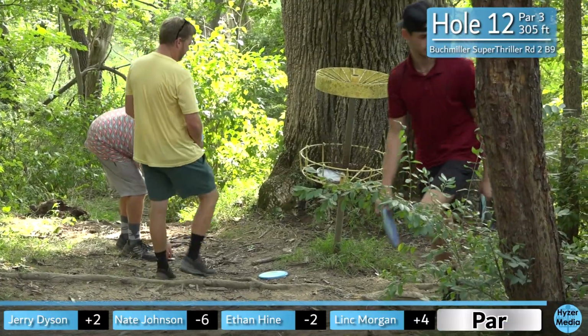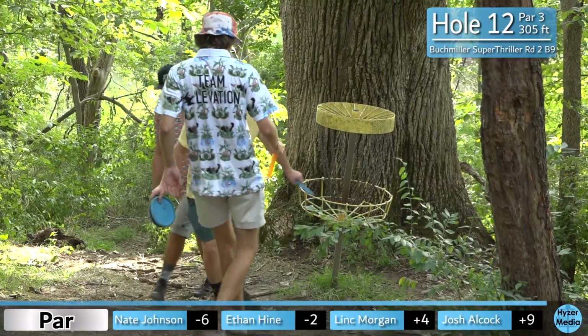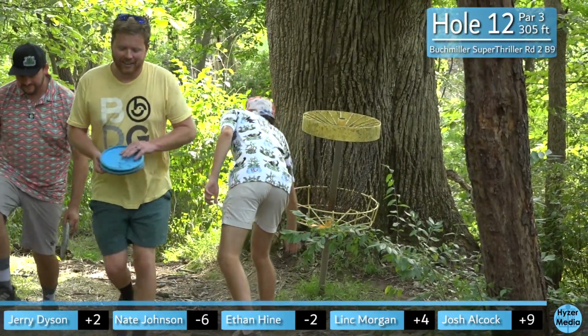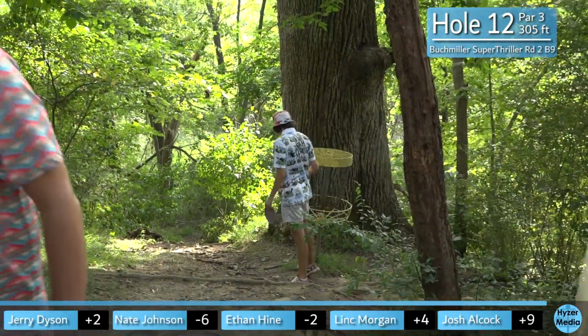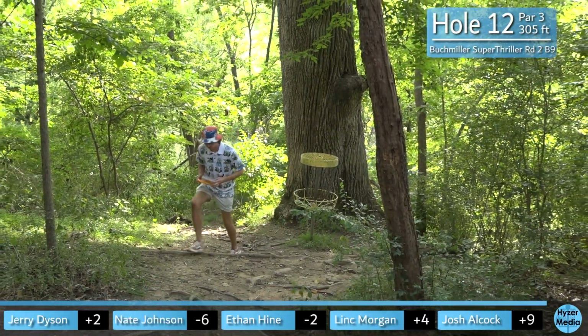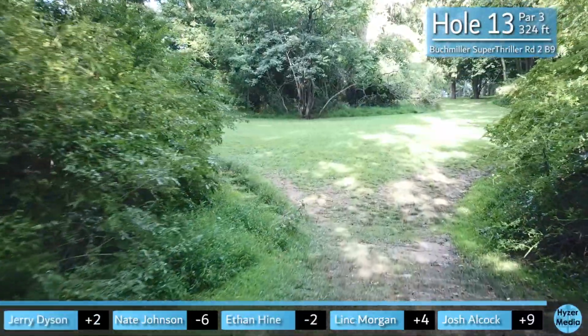Yep, so we'll have a couple tap-ins here. A little par frame for the card, and just move right along to hole 13. Still sad about that band hit. Give the basket a little love tap. Don't do that to me again.